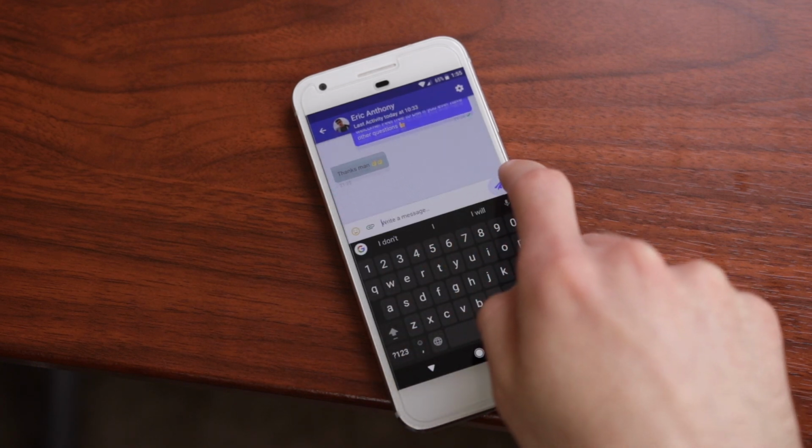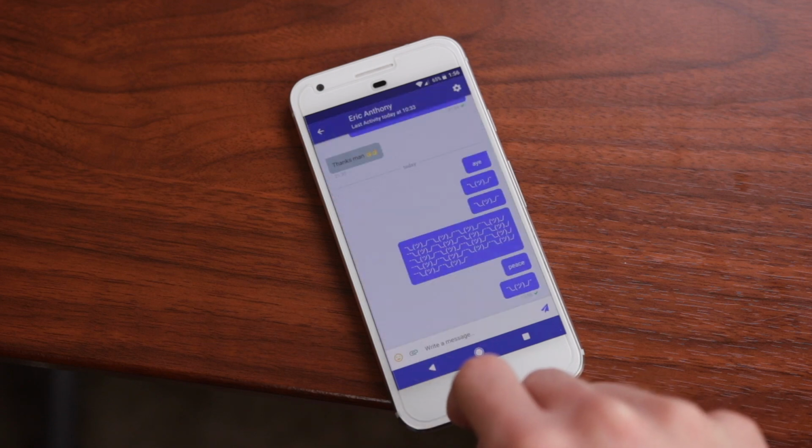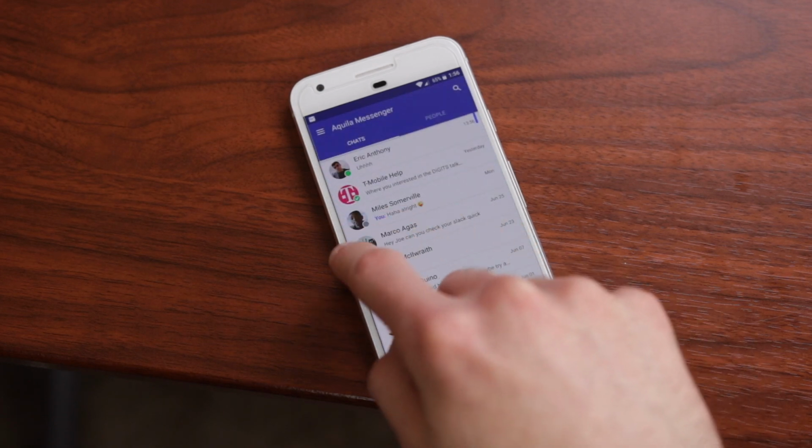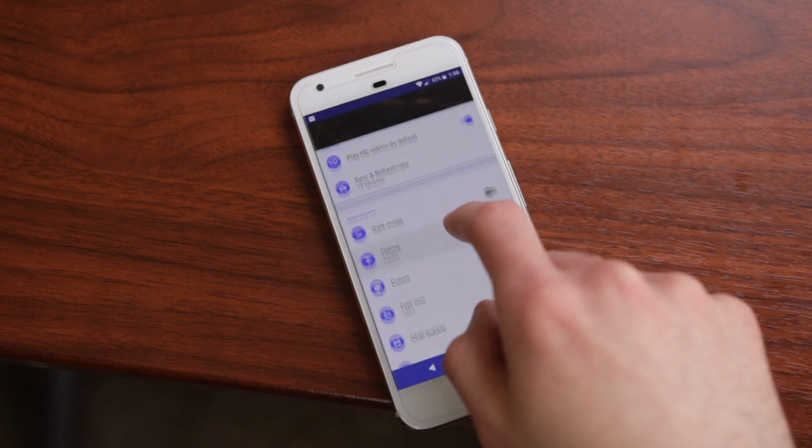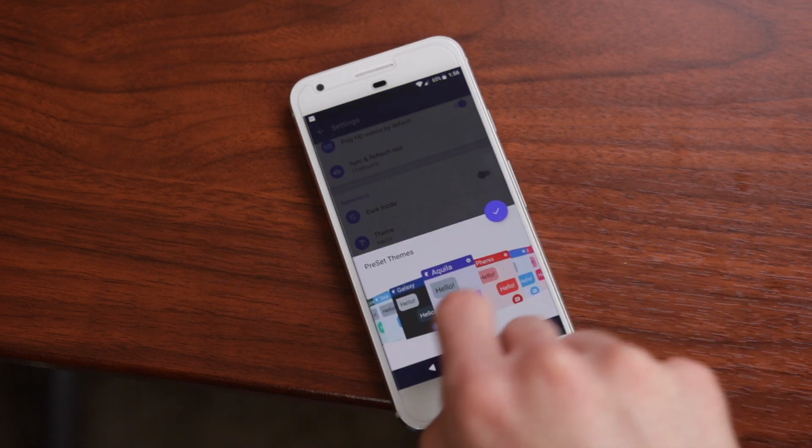Aquila supports multiple Twitter accounts, and there are multiple themes to play around with to really adjust the look to your exact liking. It's just a really nice way to send and receive messages through your Twitter account in a bit of a more fun manner.